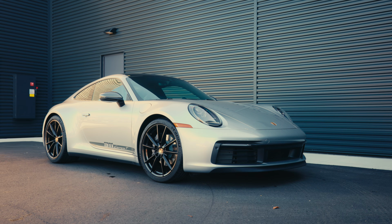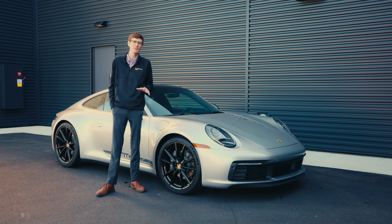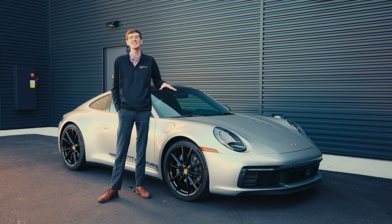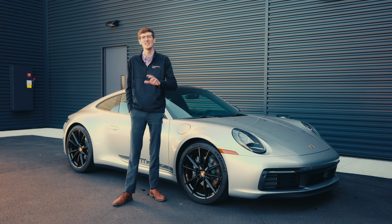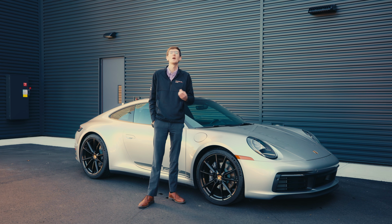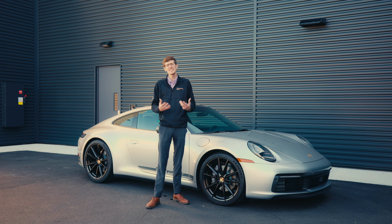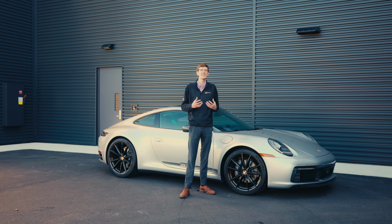Now this is a 911T. The T stands for Touring, but do not get confused. This is not a GT3 Touring. Despite the names being identical, they are two different trims. The T comes in both the 911 as well as the Macan. The idea with it is that it pairs the base engine with the GTS body.